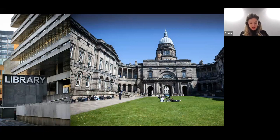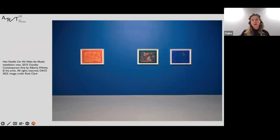But as I mentioned, our main focus over the past number of years has been on acquiring and using artworks in support of research and teaching at the university. So, to go back to the site and this idea of linking the historic and the contemporary, our site, the University of Edinburgh itself, was founded in 1583.